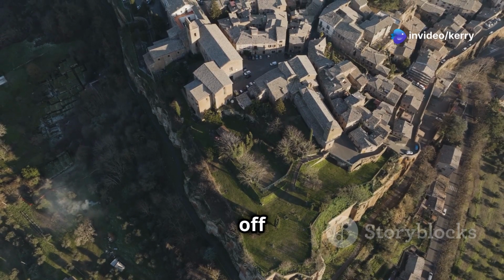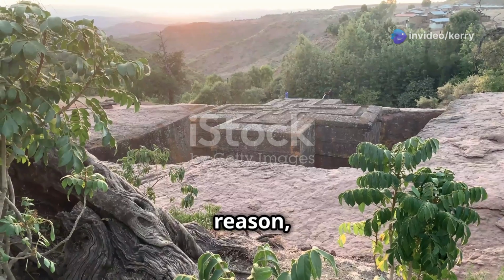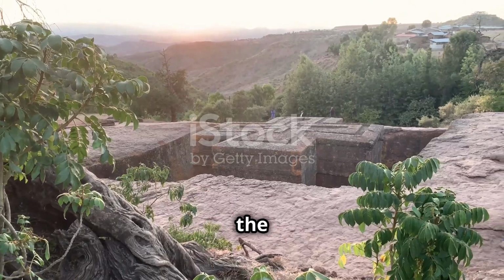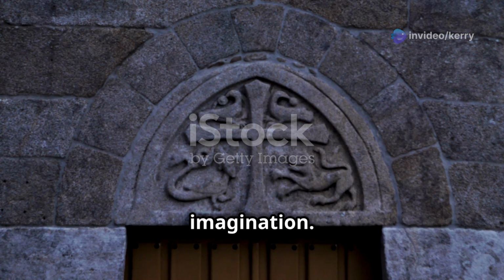Alright, let's kick things off in Lalibela, a place often called the New Jerusalem. And for good reason, guys, this place is home to 11 rock-hewn churches carved directly into the earth. I mean, we're talking about structures that were literally chiseled out of solid rock. It's mind-blowing. The sheer effort and precision required to create these masterpieces is beyond imagination.